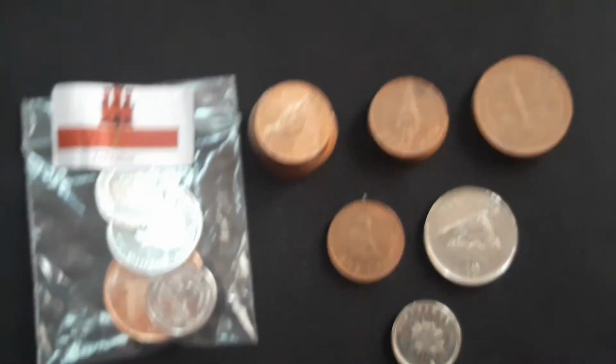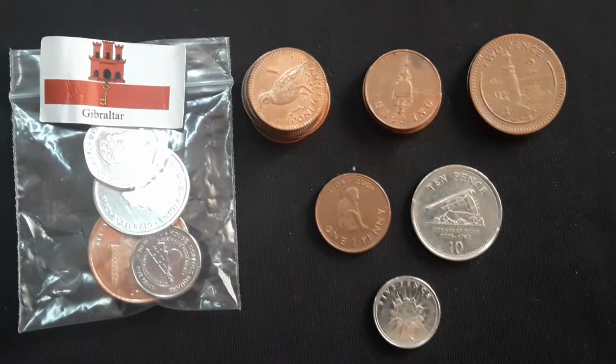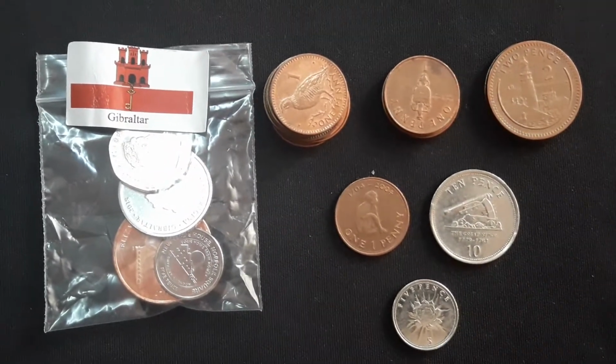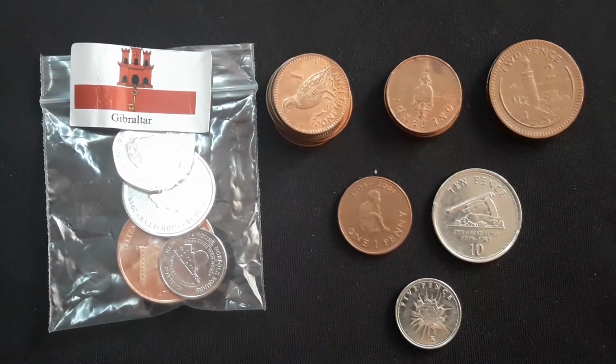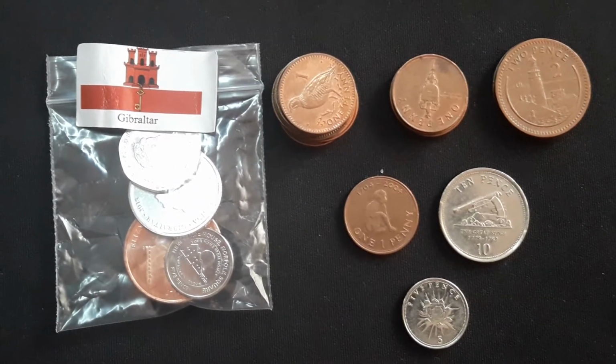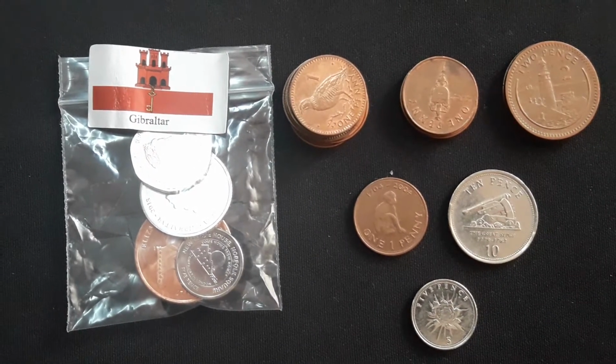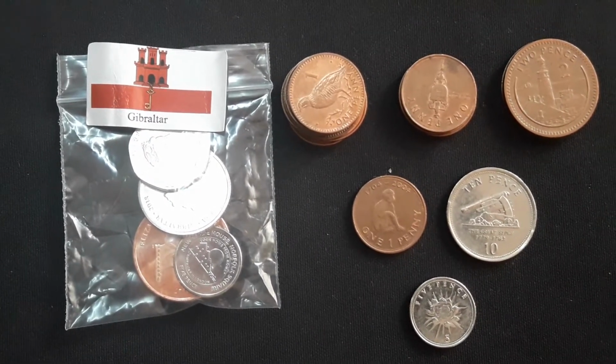So now we have Gibraltar. The Gibraltar pound is the currency of Gibraltar. It is backed and exchangeable with the British pound sterling at par value. Coins and banknotes of the Gibraltar pound are minted or printed by the government of Gibraltar.